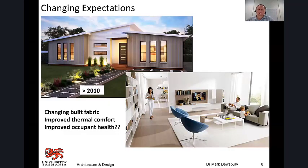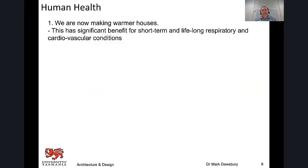We jump forward to 2010, where most states have between 5 and 6 star housing as the minimum expectation. And we've now got a very different built fabric on many of our houses, lots and lots of components going together to make up our external walls. We have significantly improved thermal comfort, and hopefully we have improved occupant health. So we're now making warmer houses. And this is a significant benefit for short-term and lifelong respiratory and cardiovascular conditions. That is internationally accepted. There's no ifs or buts in that context.